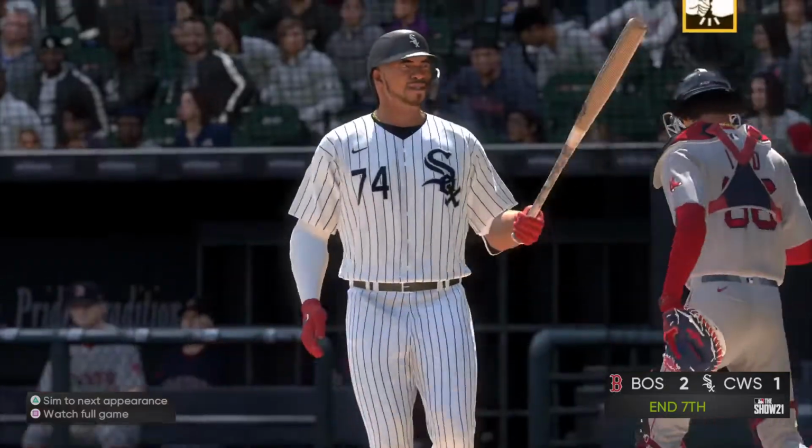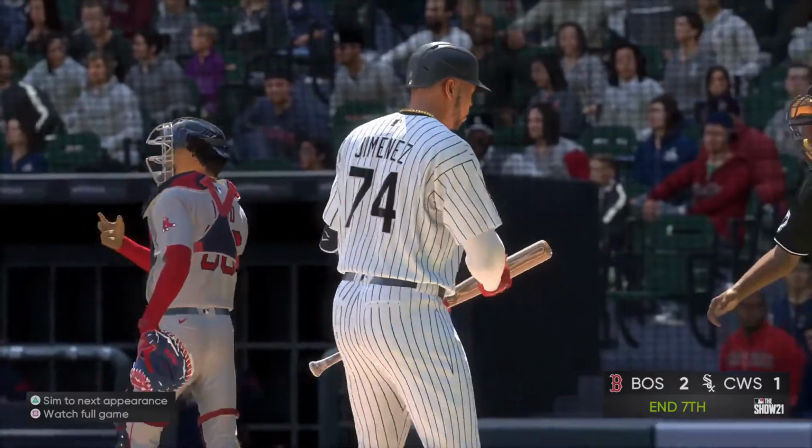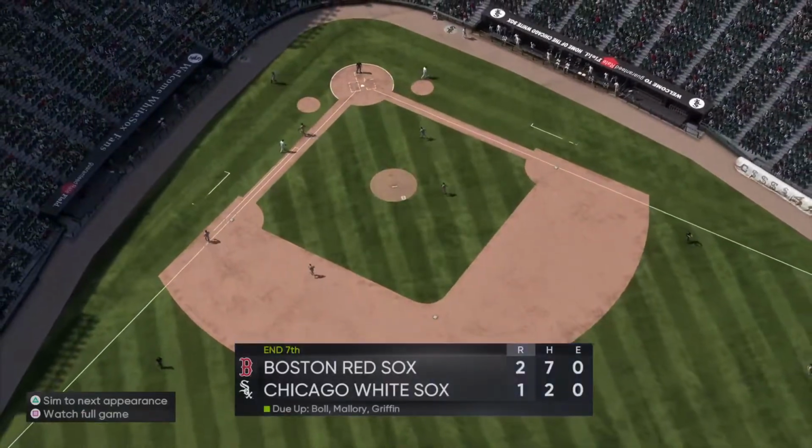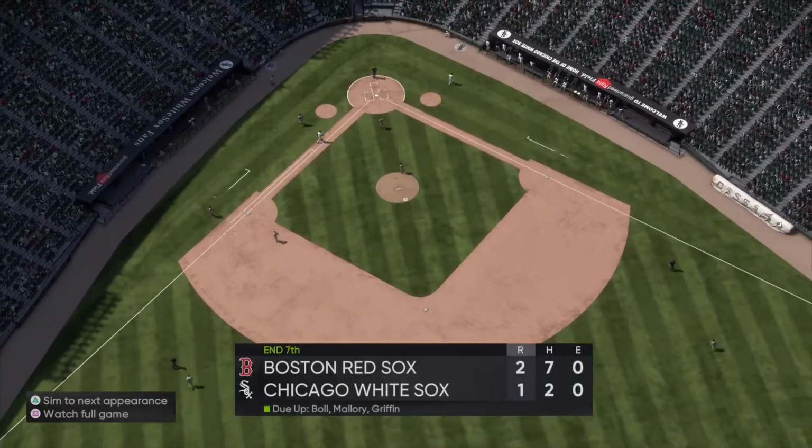And another one. Strikeout number 17 in the ball game as he keeps racking them up. 1, 2, 3 go the White Sox. They're trailing 2-1.